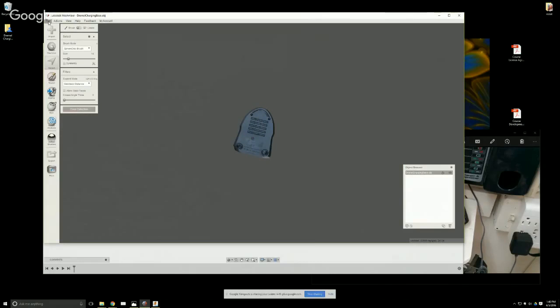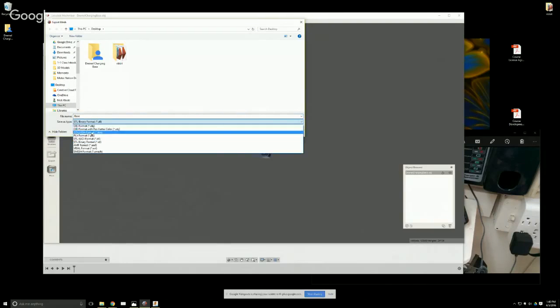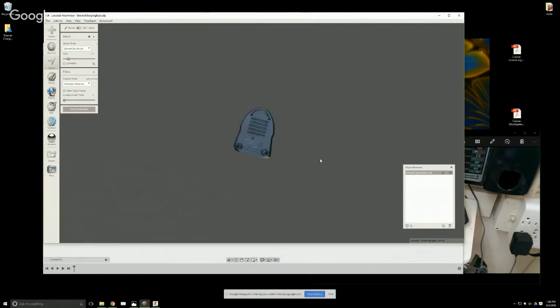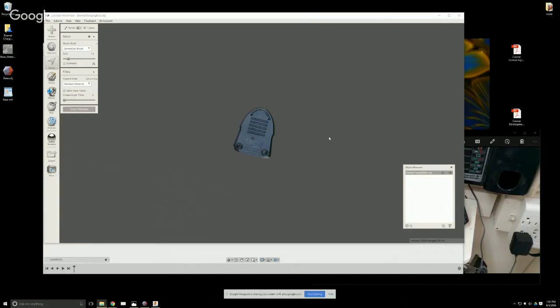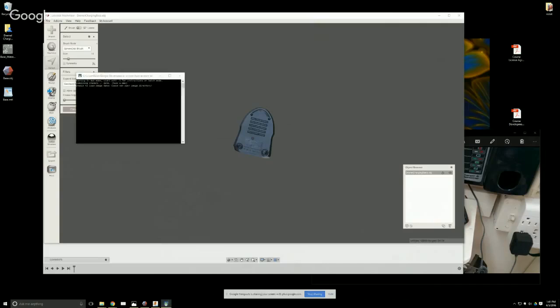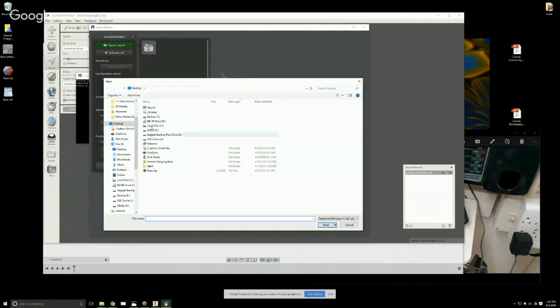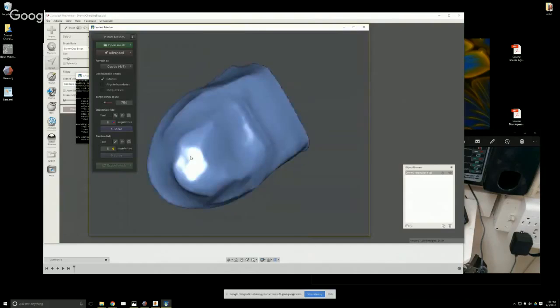So the trick here is to export this as base, but in OBJ format. So I'm going to say base OBJ. There we go. It is exported. And I'm going to start up a program that I also linked to in that video called Instant Meshes. We say open mesh. It's actually pretty simple. Open mesh. Bring in the OBJ. You can see it right here.